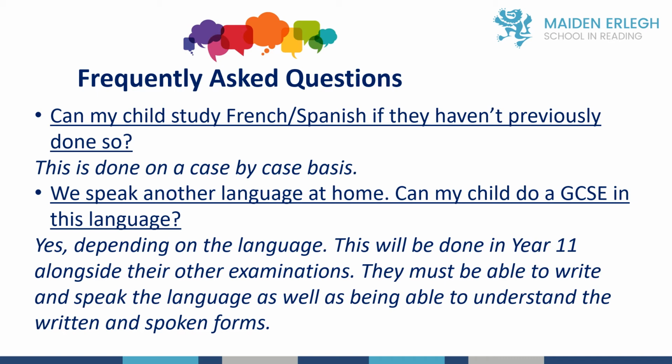If your child has taken French or Spanish during Year 7 and 8 and they've done very, very well in the language, it might be possible for them to start the other language that they haven't taken in Year 9 and carry it all the way to GCSE. As I said, this is on a case-by-case basis, and we do strongly recommend that they stick to the language that they started in Year 7.